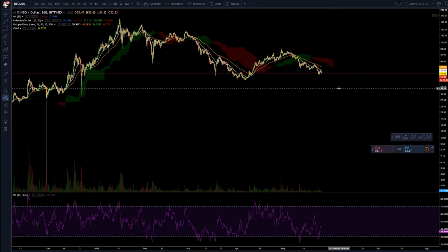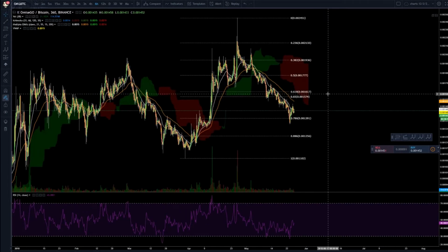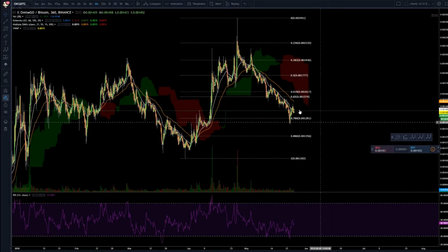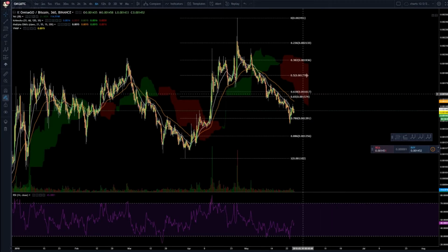Neo USD. OMG, guys, bouncing from the 786 for the first time. But it gets rejected around the 55 EMA, actually a little bit below it. And it's obviously below the EMAs and the Ichimoku Cloud. So where would I want to buy that next? This is the 886 area, right?